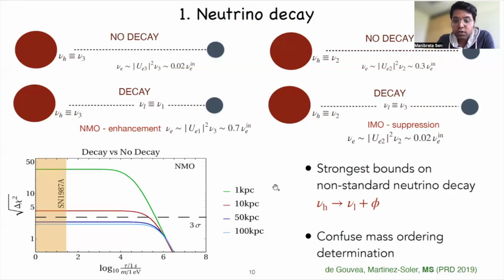Not only that, you can also use this to confuse the mass ordering. So for example, if you at all see a peak, you cannot really distinguish between whether the neutrino is in the normal mass ordering with decay, or it's in the inverted mass ordering, because any kind of a decay scenario can actually change this overall picture. And this is something that can be used as a probe of non-standard neutrino decay.